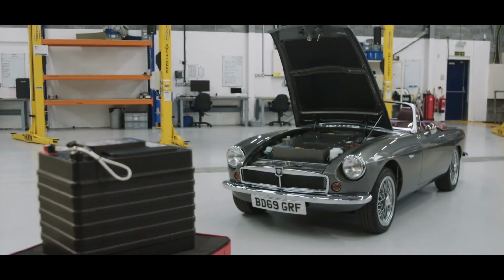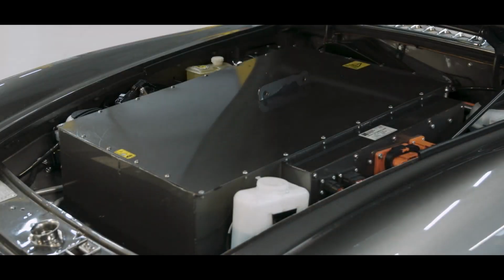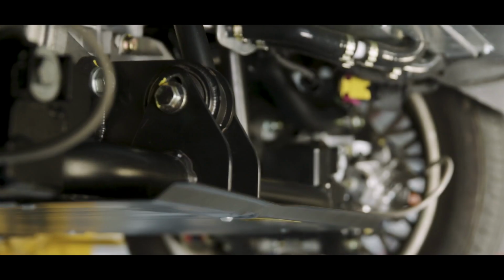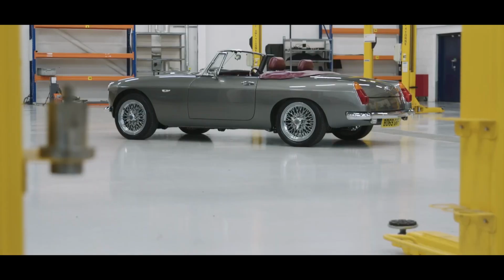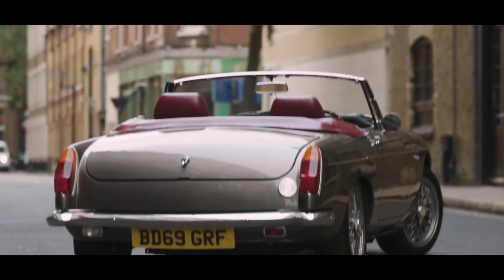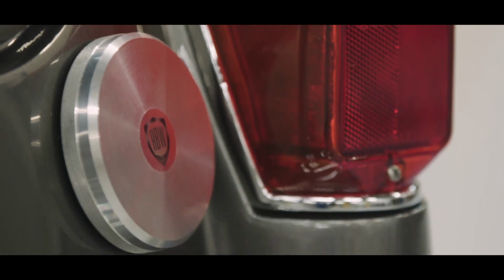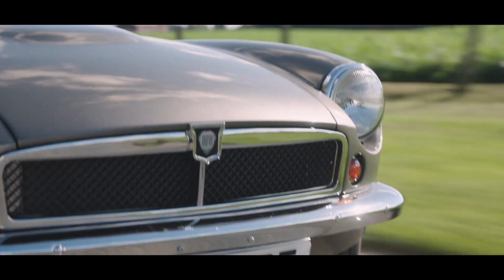Moving on to performance and range, the RBW is powered by a 93 horsepower electric motor. Yes, it is less powerful than the original, but remember, electric power is instant, so 0 to 60 is reached in 9 seconds instead of 13. Still slow, but it is faster. Now range? Well, this little MG lookalike can do 160 miles on a full charge, which should be more than enough for what this car will be used for.